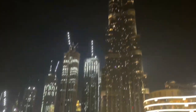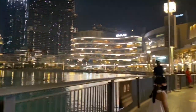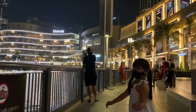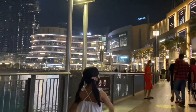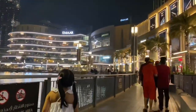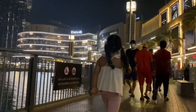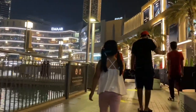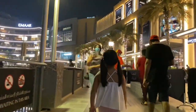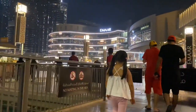Do you know there are 2 ways of watching the fountain show? I'm going to show you. So first, the boardwalk, which we're here right now. Second, where you can go on a boat ride. Okay guys, let's find our place. Dubai Fountain Show lasts for 5 minutes. And it happens every 30 minutes from 7:30 to 11 p.m.